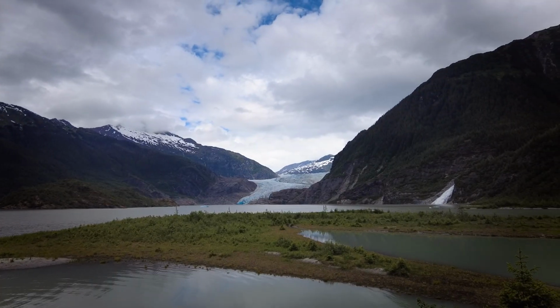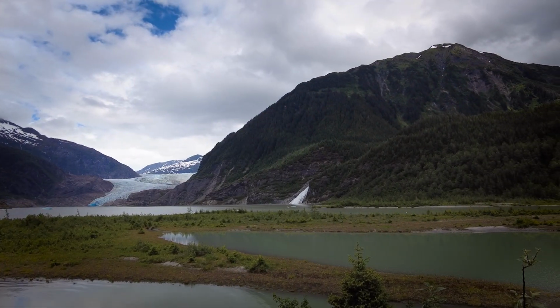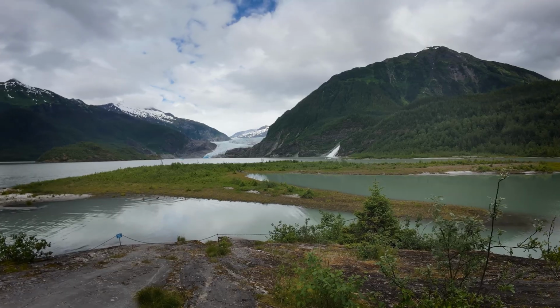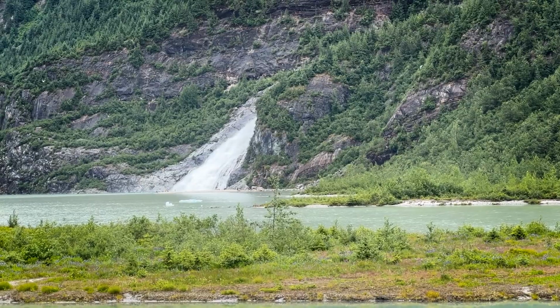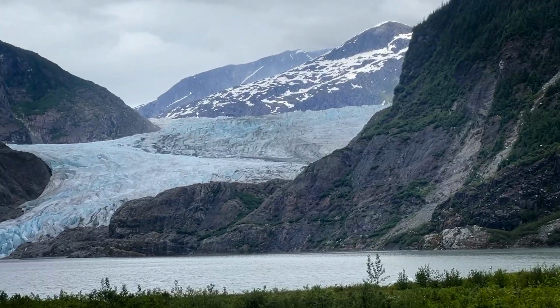This ice field is 13.6 miles long and about 1.5 miles wide. It's just 12 miles from downtown Juneau, and it too is in retreat due to climate change. Sadly, it's shrinking.